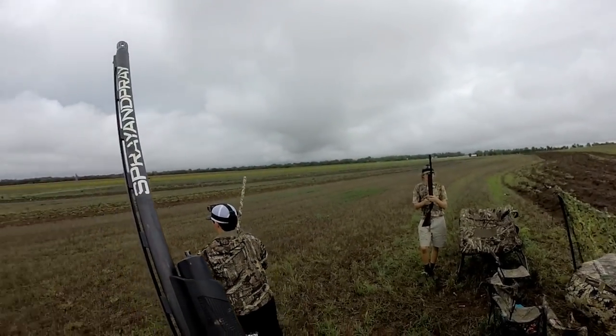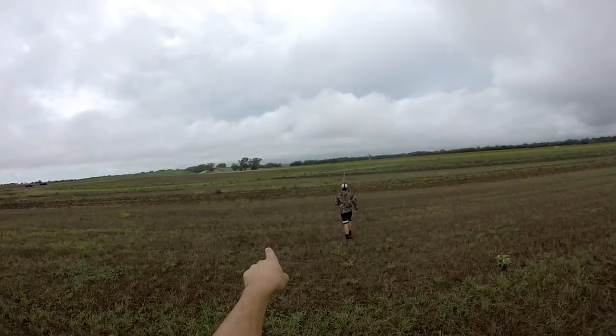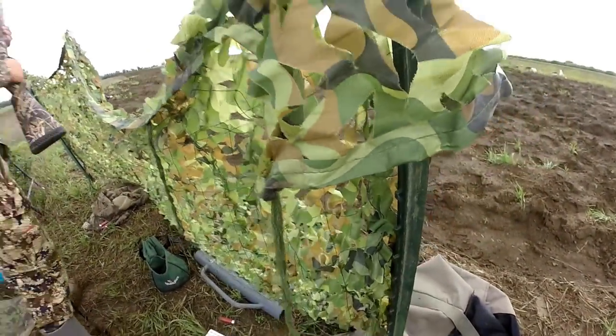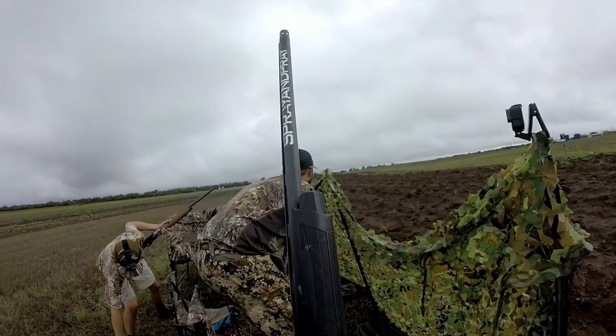Oh! Well, we got one down. One's wounded. He's right by that little bush right there. He'll get up. Oh, here come more. Load up, boys. Load up. I got heavy metal in. Oh, you got 3-inch in?